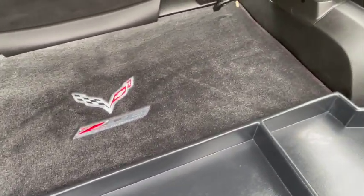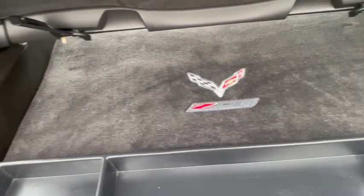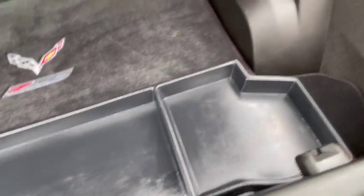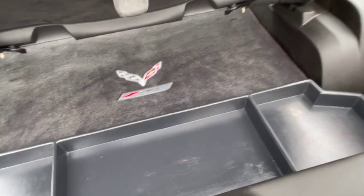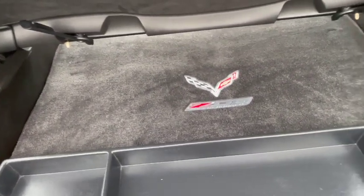Z06 mat back here too. I believe that's a Lloyd's mat as well. I'm pretty certain because it matches the front carpets pretty well. And Lloyd's does a really nice job. I highly recommend and endorse Lloyd's. I have Lloyd's in one of my vintage cars, a Lincoln Town Car that I bought, and they make really nice mats and they just do a beautiful job.